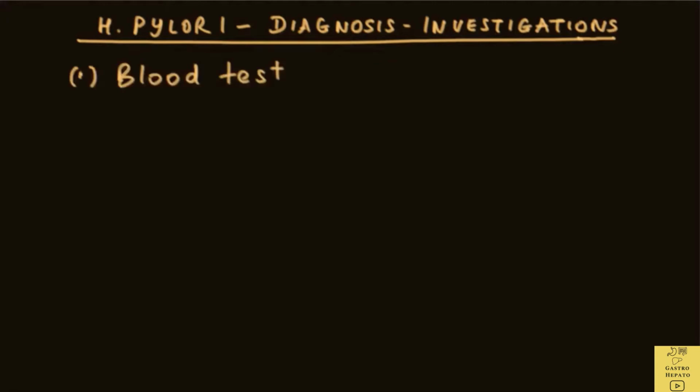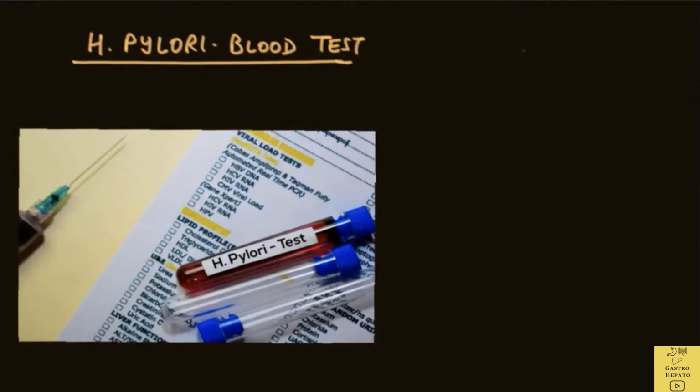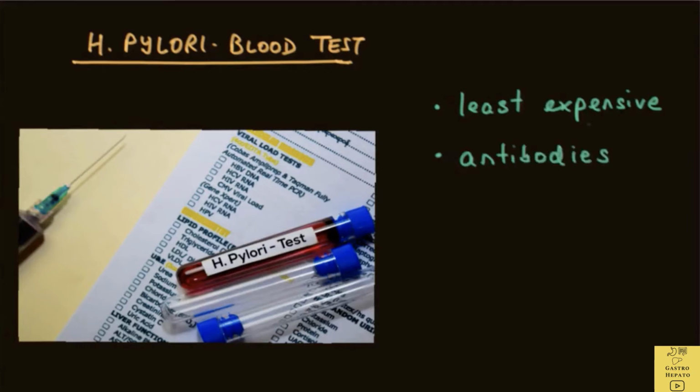The first is a blood test. The simplest and least expensive way to test for Helicobacter pylori is a blood test to look for antibodies to Helicobacter pylori. Antibodies are proteins that are produced by the immune system as a response to bacterial infections.